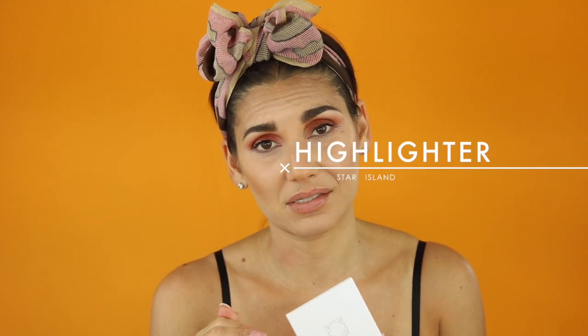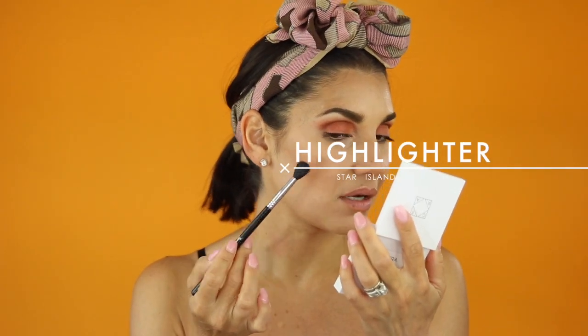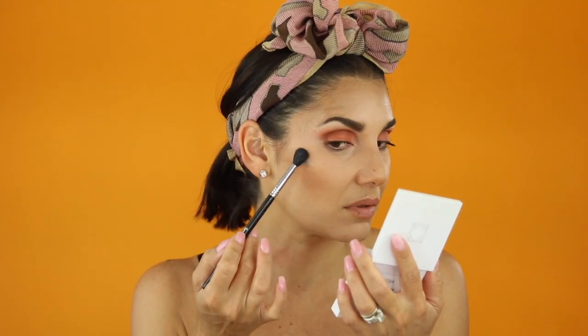My next product that I just got a week ago, oh my god, I love. I'm gonna put it on right now, guys. It's just amazing. It is the ofra Highlighter, Star Island. I love this. Alright, guys, you ready for this? I hope my lighting doesn't diminish my highlighter, because I tell you, it's just beautiful.